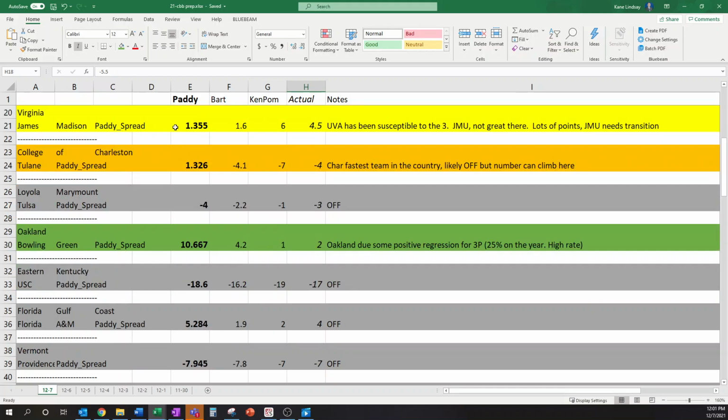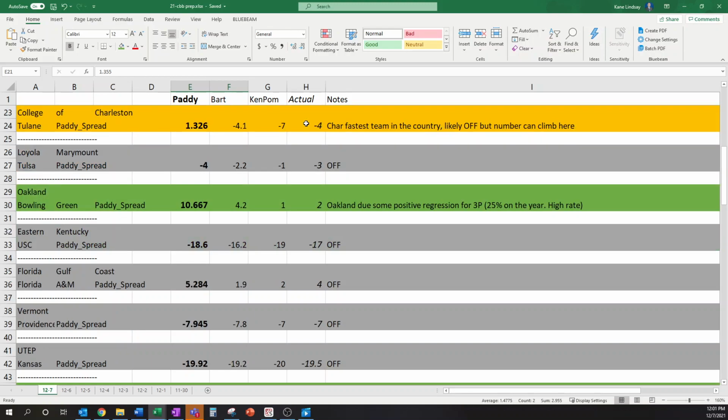Next up, Virginia, James Madison. Virginia doesn't look good. So basically we have a situation where Ken Pom thinks they should be favored by 6. Current line is 4.5. Bart Torvik and Patty have that closer to a pick'em. Virginia has been beaten with the 3, not an area that I think James Madison can exploit. James Madison can get up and down, so expect to see a few more possessions than a typical Virginia game. Whether that's good or bad, I don't know. So I'm kind of on the fence here. If that got back to a 2-possession spread, I'd be far more interested.